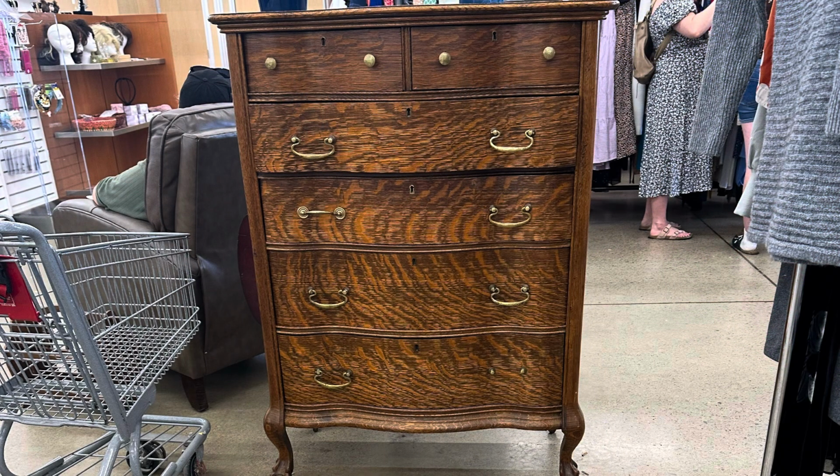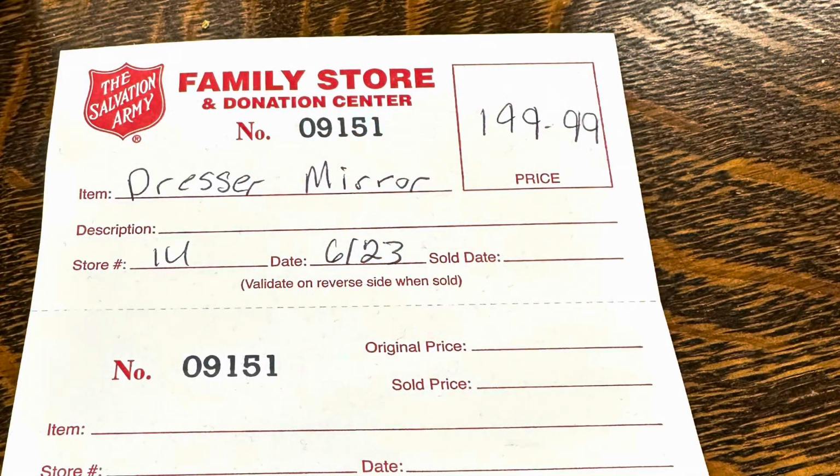This dresser took my breath away. It is so gorgeous. Look at the price though. They wanted $199.99 for someone's old dresser. They got that for free at Salvation Army. I found that Salvation Army is even higher priced than Goodwill now. And it's just unaffordable. The store was packed with items, but everything is so high priced, no one can afford it.